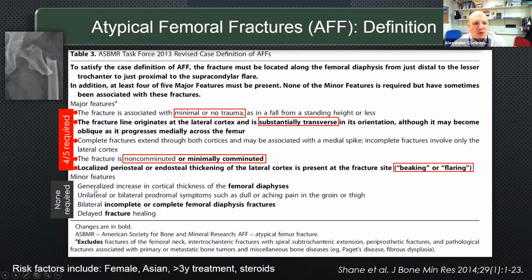You don't need any minor criteria, but sometimes you can spot early signs when there's an increase in cortical thickness of the femoral diaphyses, or some prodromal pain, a dull or aching pain in the groin or the thigh, which should alert you to image. And sometimes they can have delayed fracture healing.